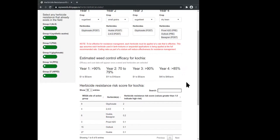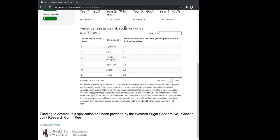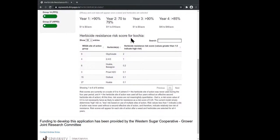But what I think is the most useful and kind of unique part about this, because you can get this information just about anywhere, is the herbicide resistance risk scores. So for kochia control, based on, again, the multiple modes of action information that I talked about earlier, it will tell you, okay, which herbicides are you using? What is the WSSA site of action group within those herbicides? And then it's going to give you a risk score.